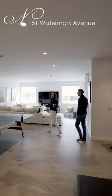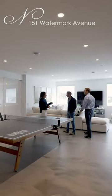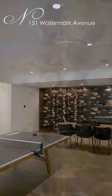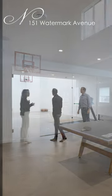This basement truly has everything. It's got a hidden room for the kids. It's got an outdoor area for the hot tub. You got your TV, you got your ping pong table, guest bedroom and bathroom, and a lovely bar. And then the most special part is the basketball court and the full gym. So come on in.